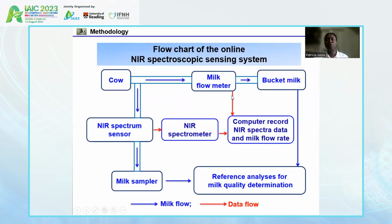I'm going to talk about the flow chart, how the milking process was carried out. At first, the milk from the teat cup cluster connected to the cow's teat, that's the cow nipple, flows continuously through a bypass, this bypass, into the milk chamber of the NIR spectrum sensor. The volume of the milk sample in the milk chamber of the NIR spectrum sensor is approximately 30 ml.